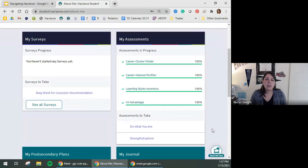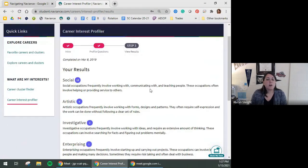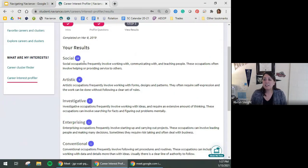When we talk about the career planning process, there are a career interest profiler and career cluster finders. The cluster is, as it sounds, a grouping of careers. So rather than saying teacher is the career, the cluster would be education, right? So it will identify different clusters that would be good for you. The interest profiler will identify different areas that you are interested in and might help you towards your careers. So for me, my highest, way higher than any of the other ones, was social. It was 18. So that tells me that I should be in an occupation that requires a lot of communication with people. I think counselor is a good fit, so that's good.